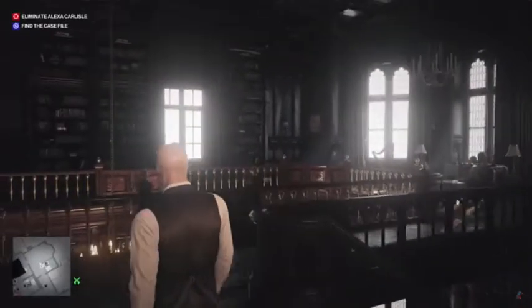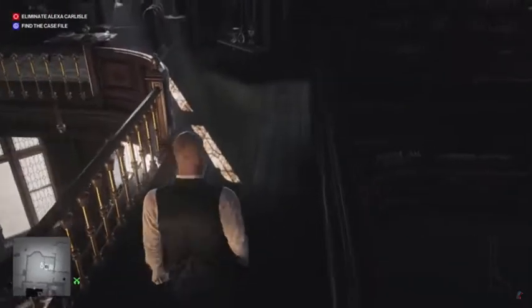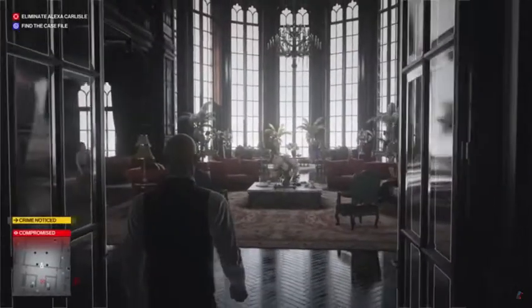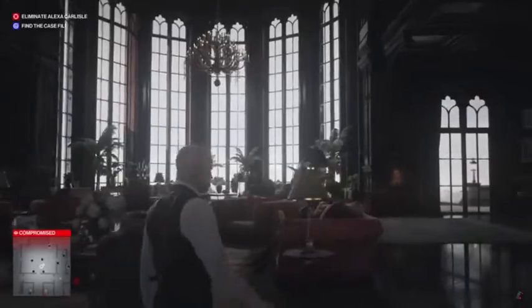The manor you are in is incredibly detailed, down to the panes of glass, the marble floors, the detailed libraries, the smoky lounge areas. Everything is absolutely mind-blowing.